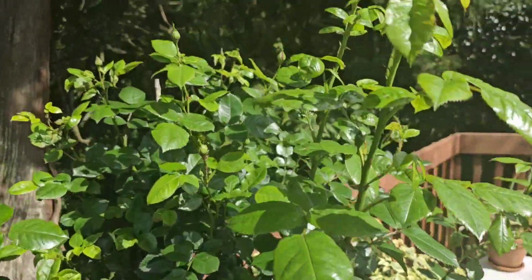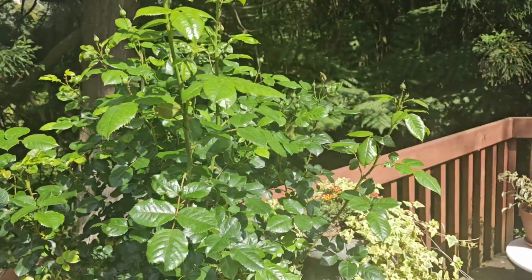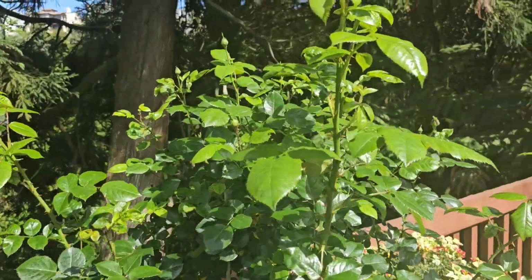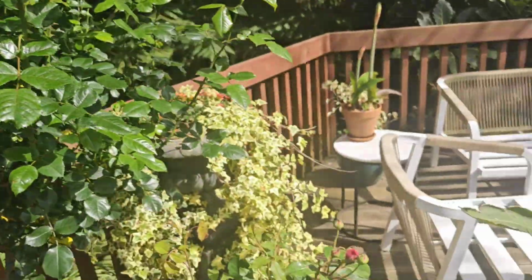And here's another rose I have in here, which is also, oh my god, really healthy and bushy, and I can see that it's also going to produce masses and masses of roses.